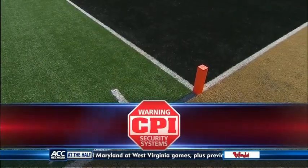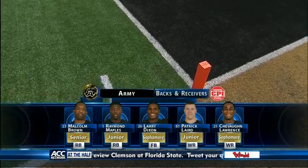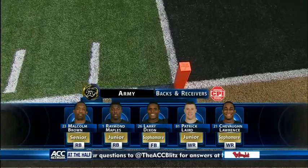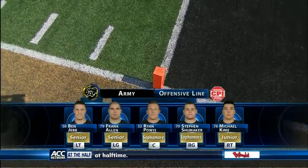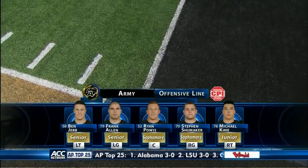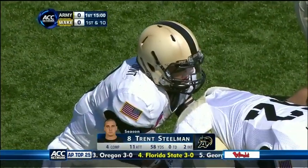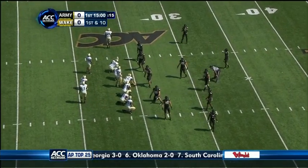And we're going to have a look at our starting lineups presented by CPI Security, protecting. Malcolm Brown steps up from the wide receiver slot to the running back because of injuries. And of course, up front in the line, it's a pretty good group. Ben Jebb is up there at left tackle. And here is Trent Steelman, 4 for 11. He was 1 for 3 last week against Northern Illinois.